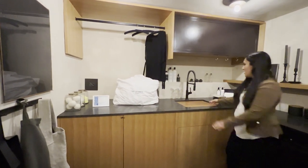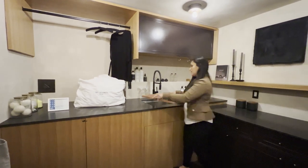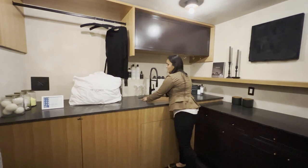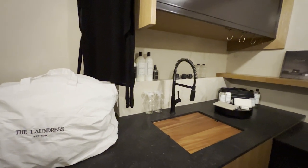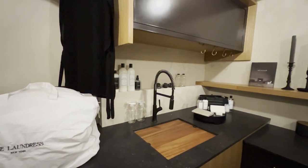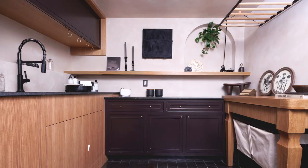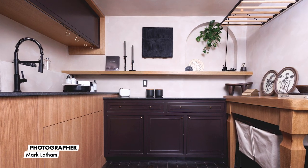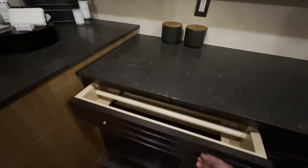Custom tops. Everything in here is intended to have a dual purpose. So yes, there is a sink, but we can also add this in as another folding surface. We really needed to fit out the entire space so that we get standard, full depth use out of it. You can still fit your cleaning products in here and anything that's not necessarily pretty, but there's plenty of space to hide it.